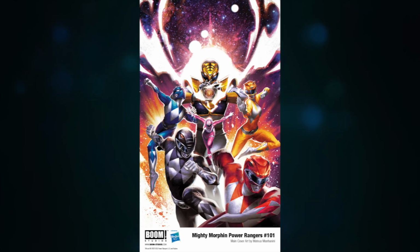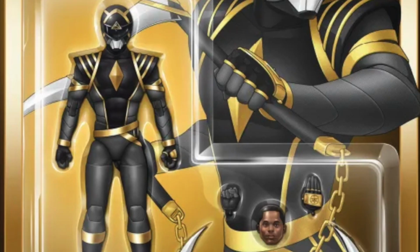Issue number 101 is going to come out this October. We've already seen some of the solicitations for it and some of the different covers and everything. I really like the Black Omega Ranger cover that looks like it's a Lightning figure in a plastic box. Really like that. I wish we could actually get some Lightning Collection figures of the Omega Ranger suits. They look absolutely incredible, and I really want figures of them.